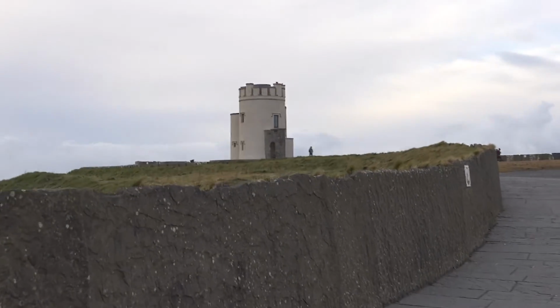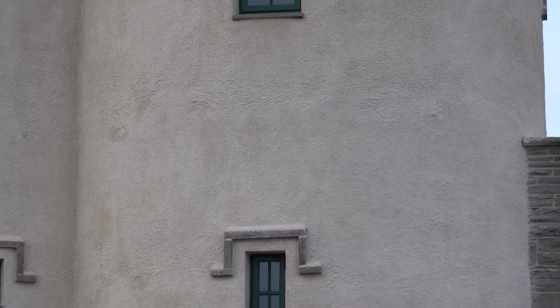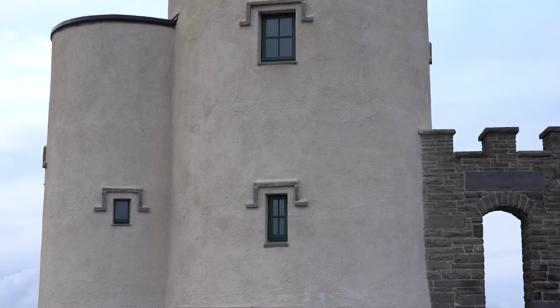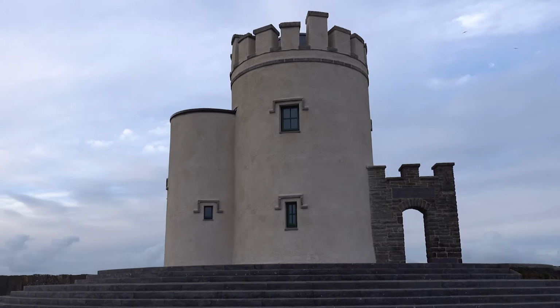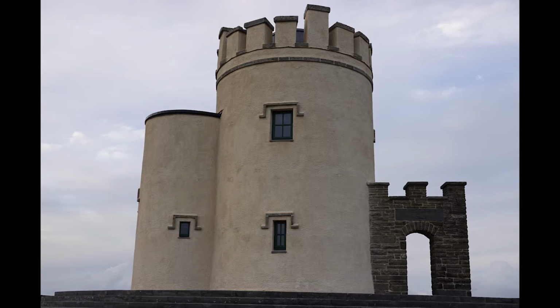In the early 19th century, the then landowner Cornelius O'Brien built O'Brien's Tower so that the expansive cliff views across the Atlantic Ocean from Liscannor Bay to Galway Bay could be fully appreciated. Originally built in 1835, a now derelict tower was restored in 1970, 2008, and again in 2019. Since its construction, the tower has been used as a viewing point for the Cliffs of Moher and the Aran Islands.